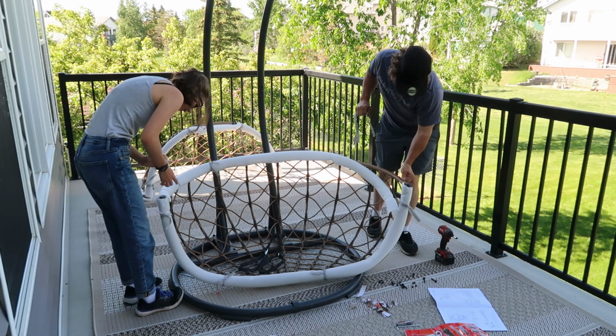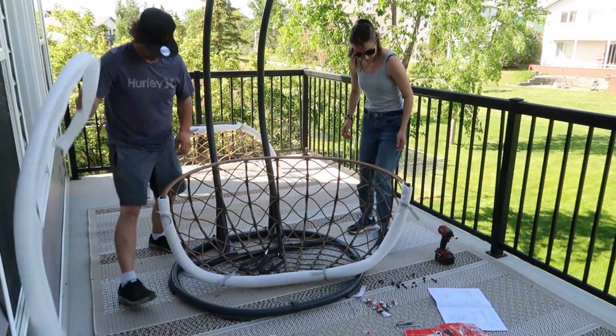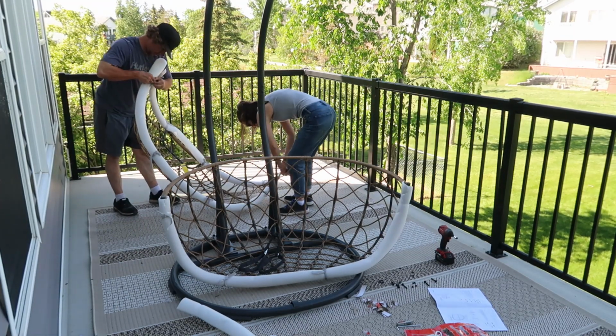They also had one in the same series as a single egg chair, and they had an egg chair that wasn't a swing, as well as an entire couch in the same style.